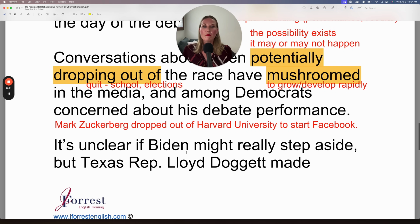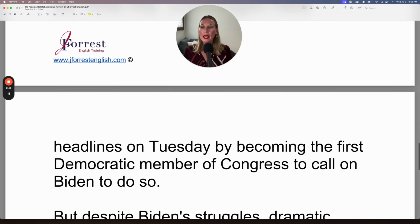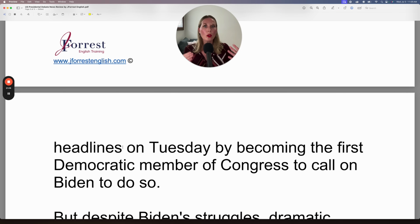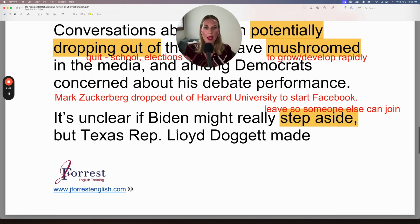It's unclear if Biden might really step aside. So to step aside means that Biden will leave the election, leave the race, so someone else can enter. That would be what step aside means. But Texas representative, so rep is short for representative, which is this person's title. He's a representative. Texas Representative Lloyd Doggett made headlines on Tuesday. So if you make a headline, it means people are talking about you in the news. So why are people talking about this man in the news?